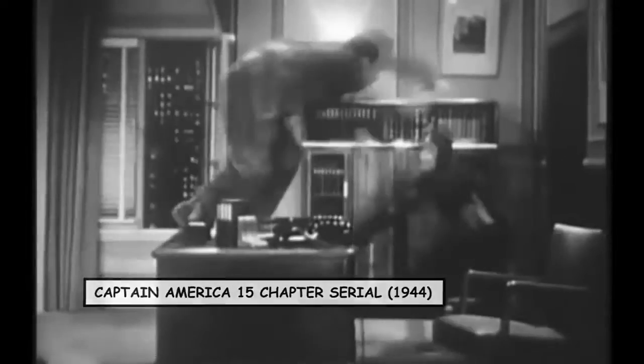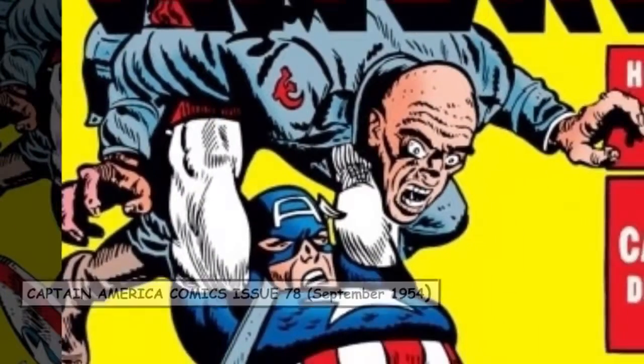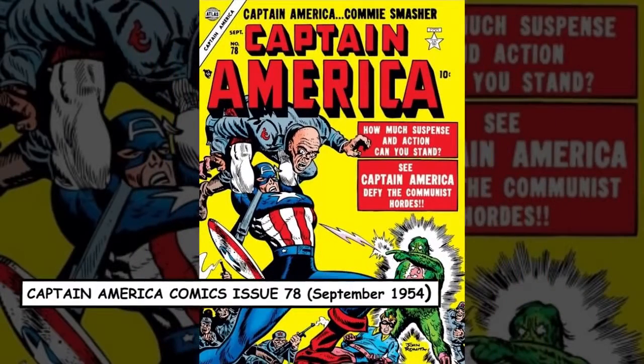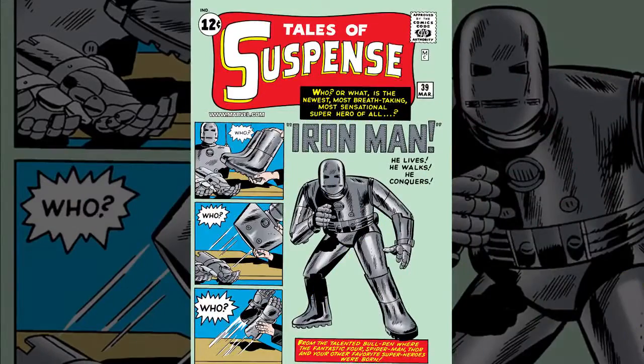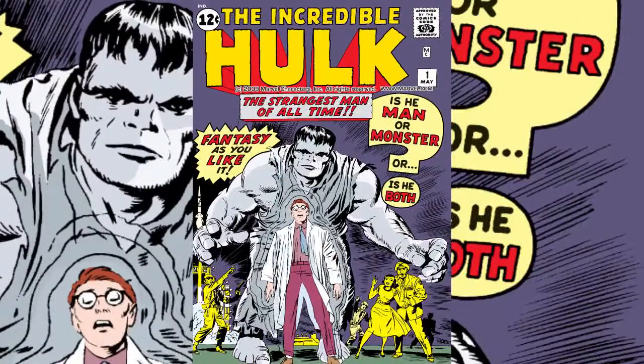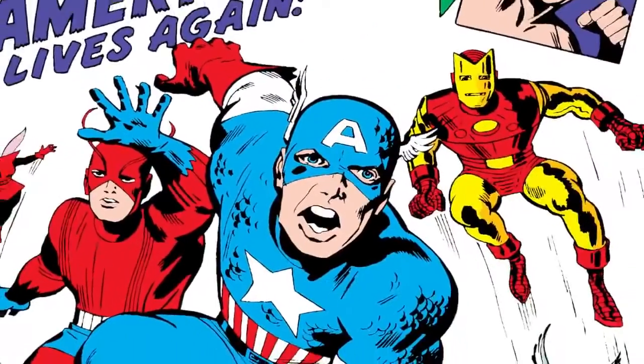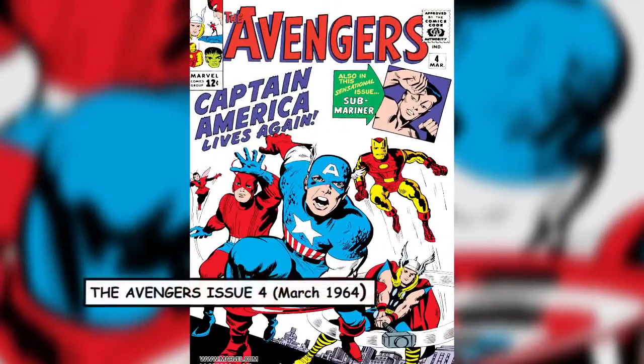After the war ended, interest in the character began to wane, and even though there were attempts to keep him relevant fighting communist Russia, the series was cancelled in 1954 with issue 78. After successes with new characters like Iron Man, Hulk and Thor, Marvel decided to thaw the character out in 1964 in Avengers issue 4.